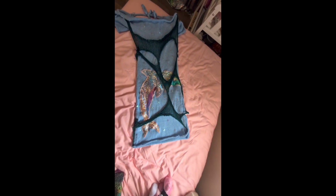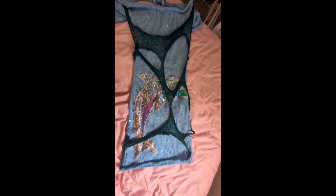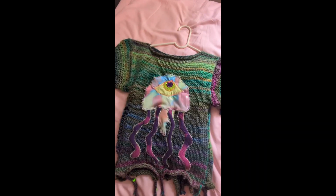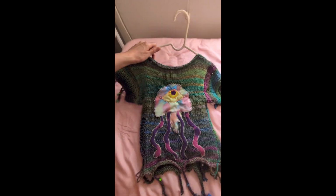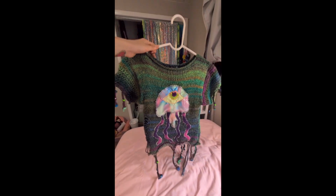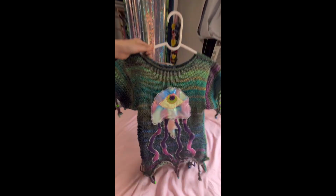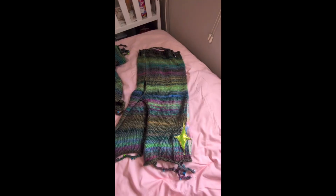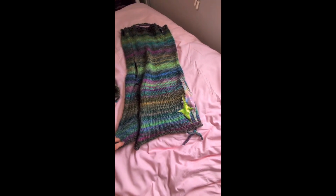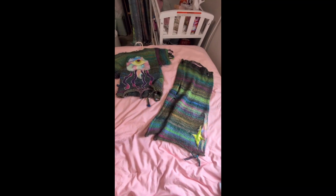And then I love working with her because I feel like our styles just mesh really well. And then this is the dolphin dress that I did the sequins on, and also I made the dolphin patch, obviously out of some really fun sparkly shimmery material. And then we did a jellyfish 2-piece set. So this is the top, and I did the jellyfish patch, and she did all the knit and added all the beads on the bottom to make it look super jellyfishy. And then this is the matching skirt. Such a cool color scheme. And I obviously did the star patches on that.